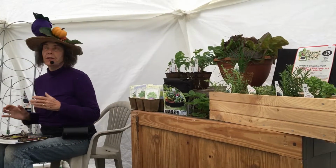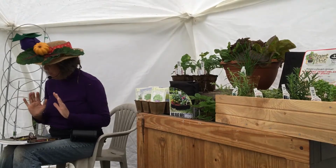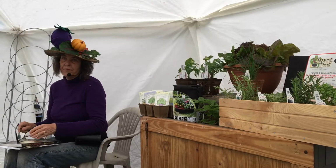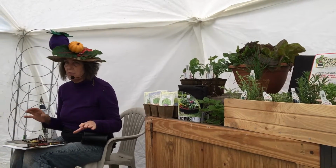Growing food in containers or in small spaces. And what we're going to start talking about is the new dwarf tomatoes, which completely blew my mind this winter when I realized what they were.